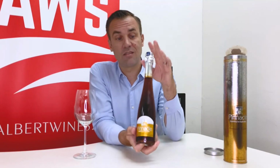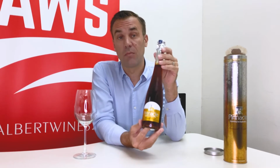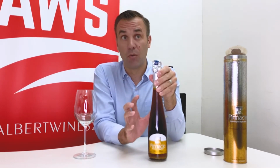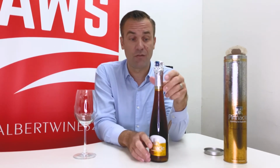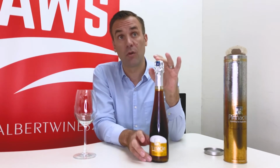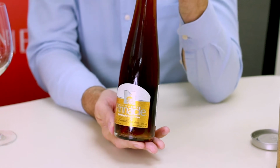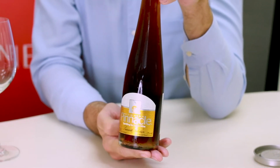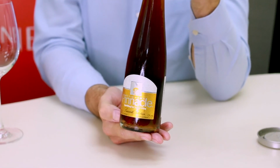This is a 375 ml bottle, so half a regular bottle of wine. It contains the juice of about 80 to 90 different apples. So it's very rich, very concentrated, and very intense. This is why they serve it only in small bottles, same as ice wine. The sugar content is about 190 grams of sugar per liter. So if you drink a full bottle of it, you'd probably get diabetes. It's very rich.